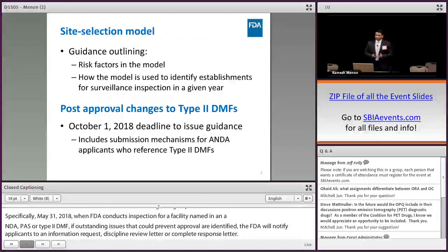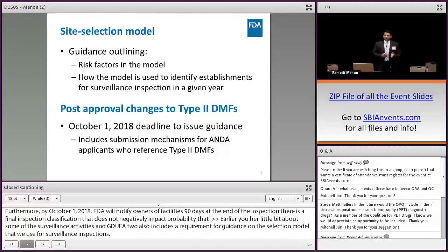So earlier you heard a little bit about some of OPQ's surveillance activities, and GDUFA 2 also includes a requirement for a guidance on the site selection model that we use for surveillance inspections. Specifically, the guidance will outline the risk factors that we use in that model and how those risk factors are used to identify establishments that may be up for a surveillance inspection in a given year.